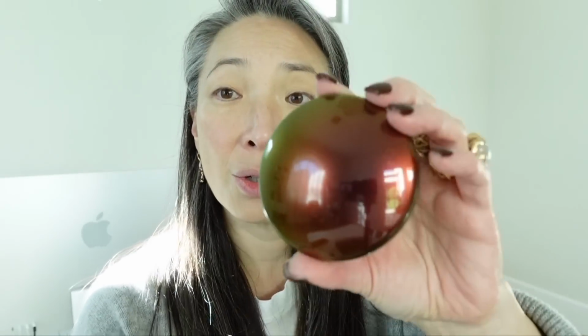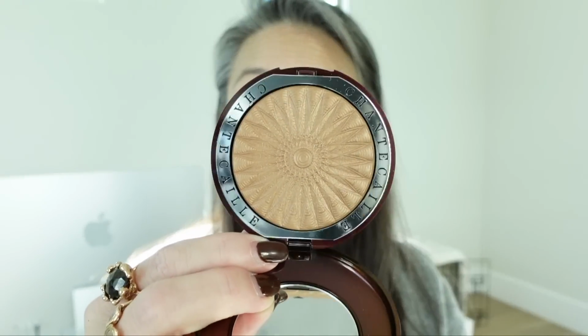Okay, we're gonna try this Chantecaille Sunstone Real Bronze. God, this package is so pretty. Here's that bronzer. Looks like it'll work for me. Not too deep. And it looks fairly neutral.